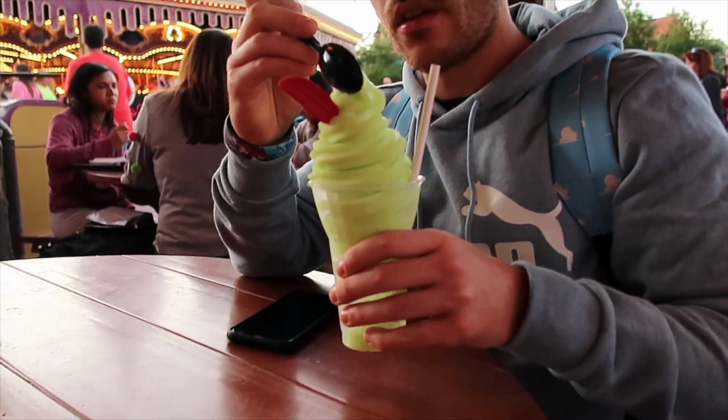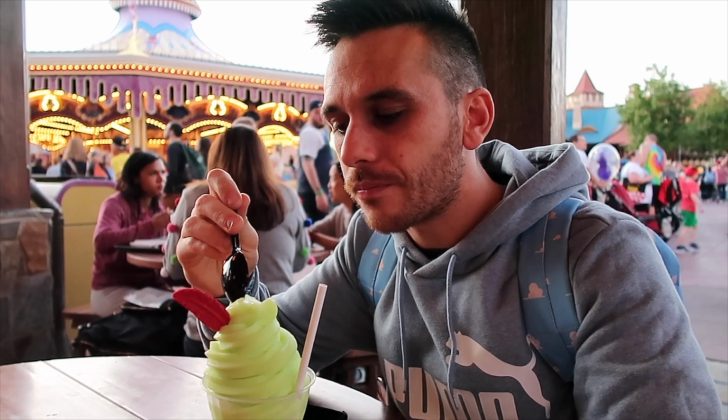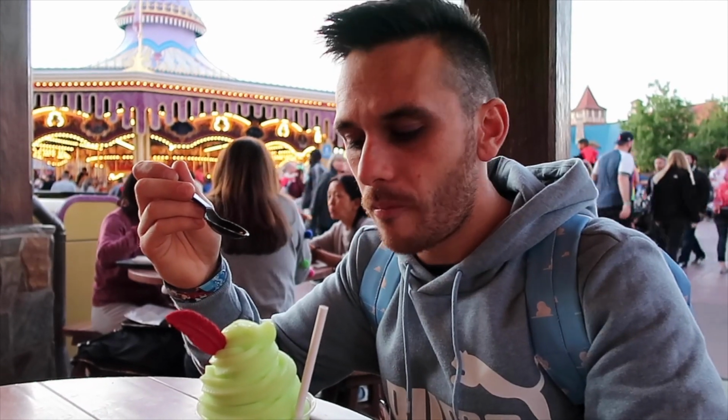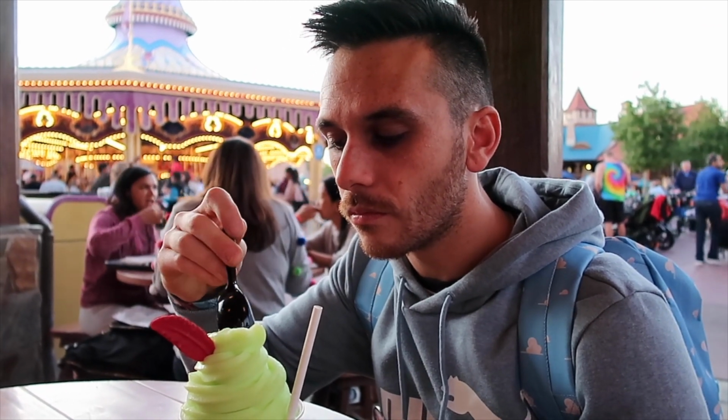So we've just got our first snack for Magic Kingdom. So this is snack 4, and we've got the Peter Pan float. It's huge. What's it like? So nice. Yeah? It's like lime. So we've done all 4 snacks now. Now we just need to do a ride and a character, and we have completed this challenge. And it's only 5:30. We've done really well.